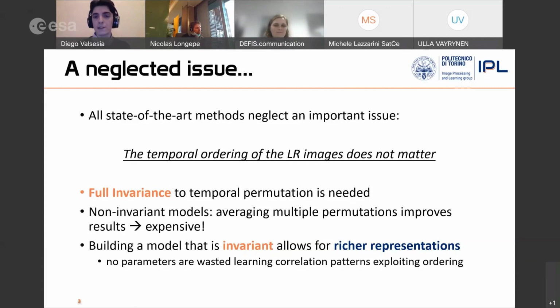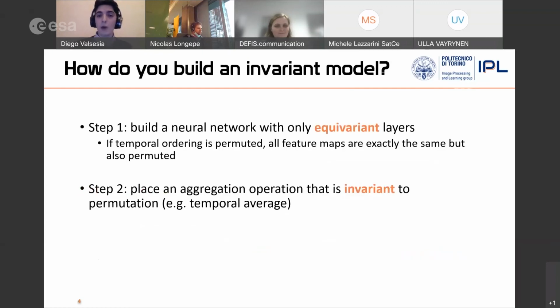As a matter of fact, if you try existing models with different permutations, you get different results. And if you average them, your performance improves. But this is clearly not efficient, and it's very expensive to do. So you want this power to be directly inside your model. So how do you build an invariant model?